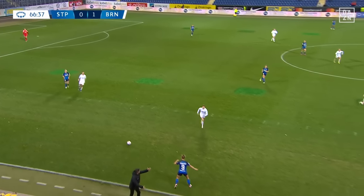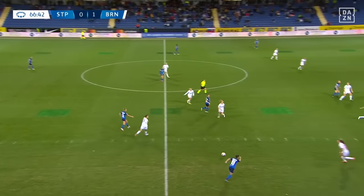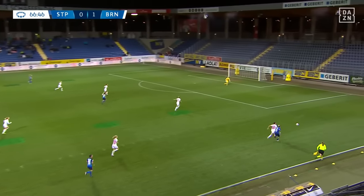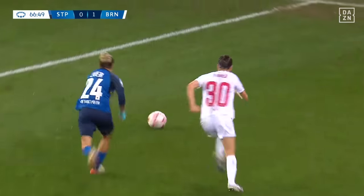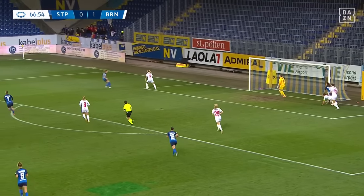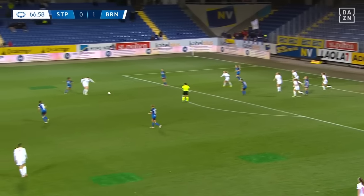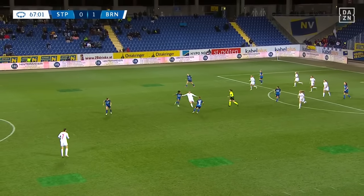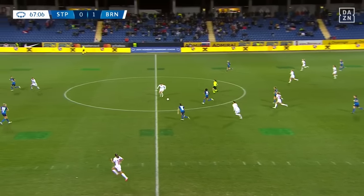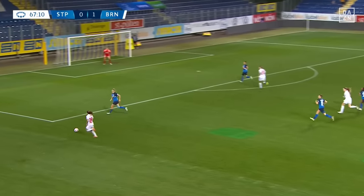SK Brann look more likely to double their lead than St. Pölten get back on level terms, as Schumacher gives it away to Lund, but it's given back to St. Pölten, and Zvar's done well, delivered across the area, and Stenovic just does enough to clear it away. Brilliant delivery. It was good defending by Ingrid Stenovic.